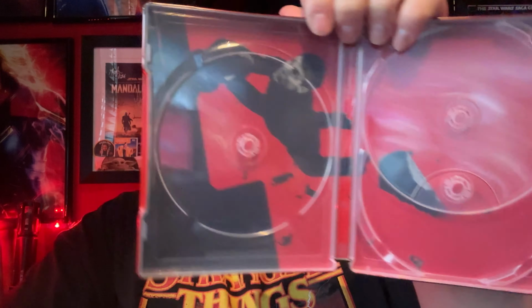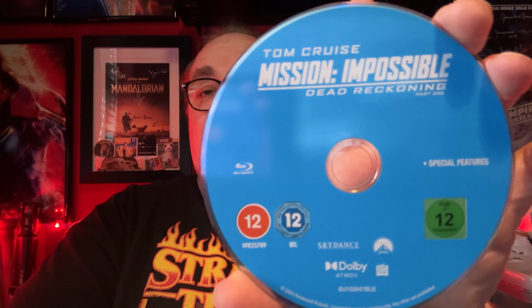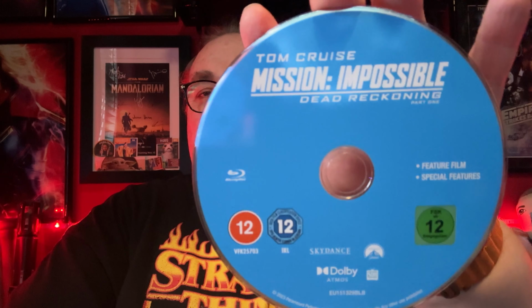I believe the Steelbook was the only way that you could get the 4K and the Blu-ray, because if you bought the standard 4K, you just got the 4K. So there's the Steelbook. There is the inside with him trying to hang on to that train. Let's put that to one side for a minute. So first disc, this is special features. Yeah, so there is a special features disc. And then we have the Blu-ray with the film and also special features. So it must be two lots of special features. And then there is the 4K disc in black. So yeah, three discs there.